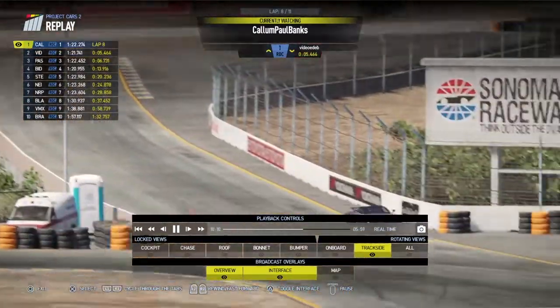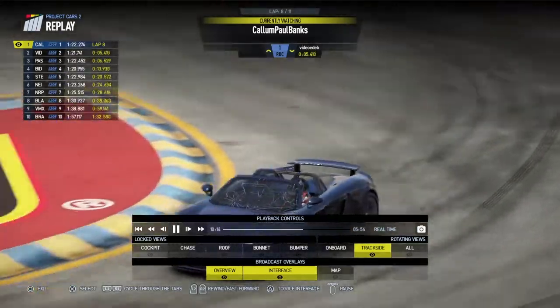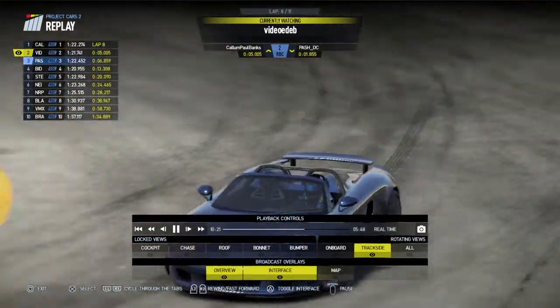So it's so far a 1-2 for that team, which is Blue Street Racing, hence the blue cars. I think they're going to try and stick with blue cars if they can through this season. See if they can.